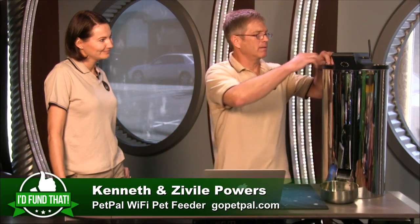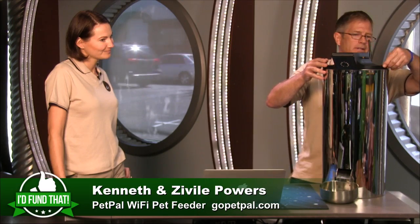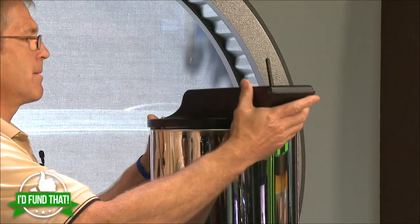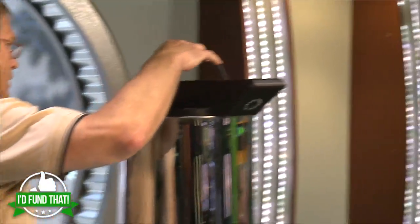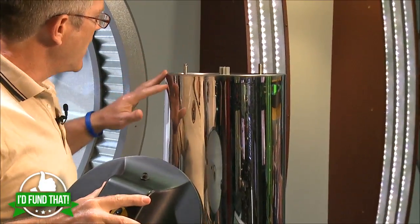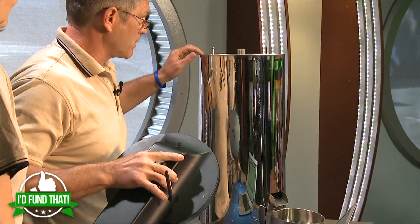Well, that's the outer part. I'll actually show you what it looks like on the inside. I actually patented the inside. I have raccoons at my house, so I had to make sure that I could lock it up, because the raccoons would just open it up. But all the electronics are in the top, and it's made so it easily goes on and off. It just fits right on. Once it's off, everything below this point is stainless steel and can be washed.